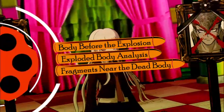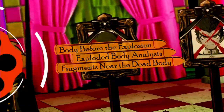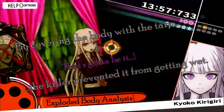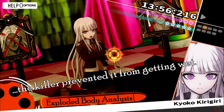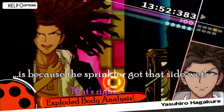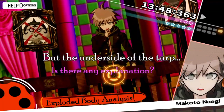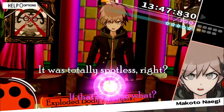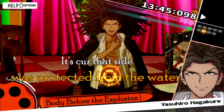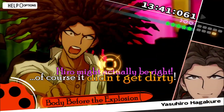By covering the body with the tarp, the killer prevented it from getting wet. So the reason the tarp was only dirty on one side is because the sprinkler got that side wet. But the underside of the tarp, it was totally spotless, right? True, so what? It's because that side was protected from the water. Since it was facing down toward the body, of course it didn't get dirty.